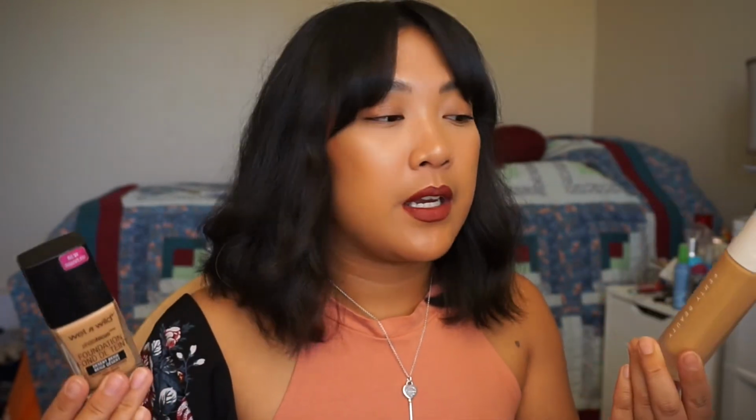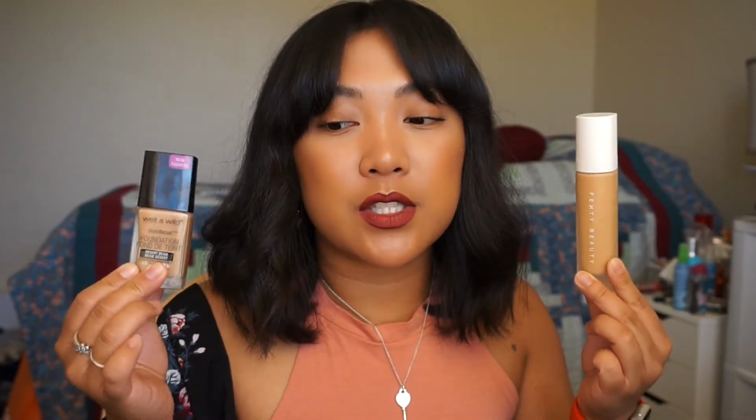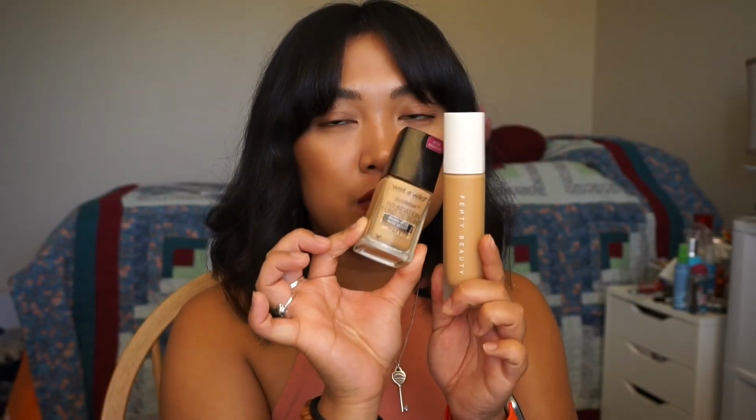So these two have been my go-to for many weeks now, and I just love it. If you are somewhere within my skin tone range, definitely check this out. This is 300 and it oxidizes just the littlest bit. This one sort of tames it because it's a lighter yellowish tone, but still that tan color. I've been putting that together and it's been bomb. I'm so mad I like it.